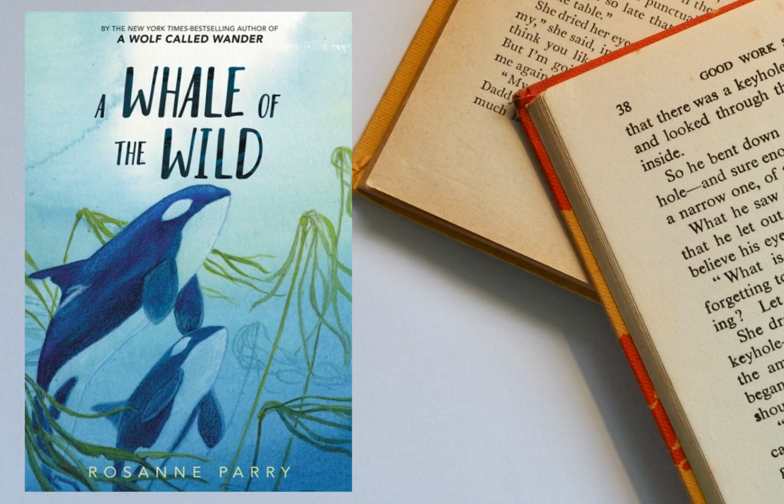This one, by Roseanne Perry, Whale in the Wild, is a great book. This is the same author who last year wrote A Wolf Called Wander, which was one of my favorite books. It was so good. This one is about a whale, and it's a fiction book that's basically telling you the story of these wild animals kind of from their own viewpoint in their heads.